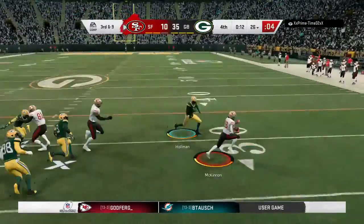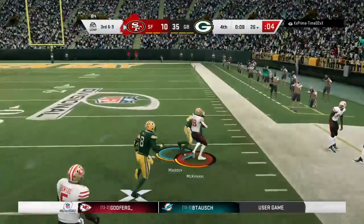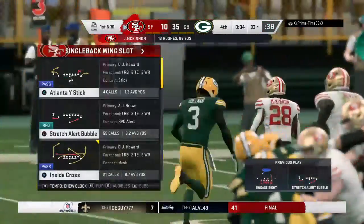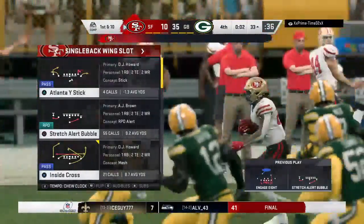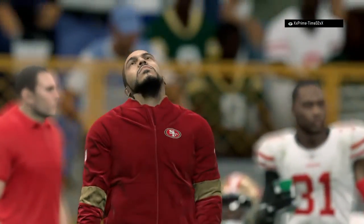Third and short, McKinnon. And some room to roam now. And they finally get him, but not before he reaches the 33-yard line. It's a big play there from a big play guy, Jerick McKinnon.